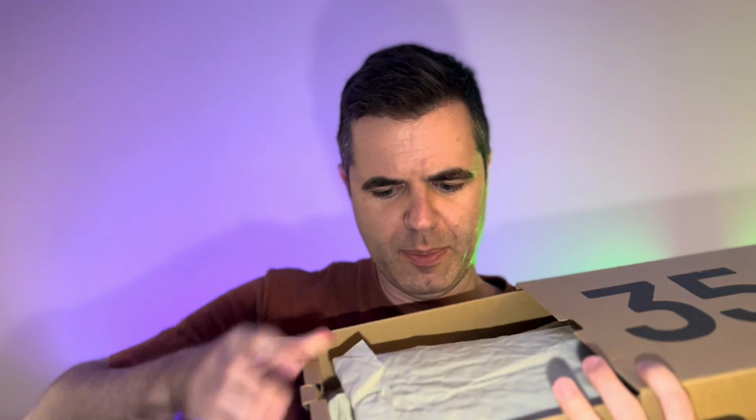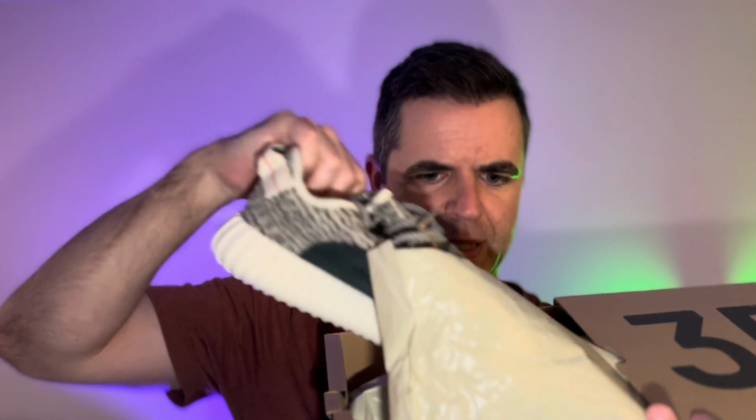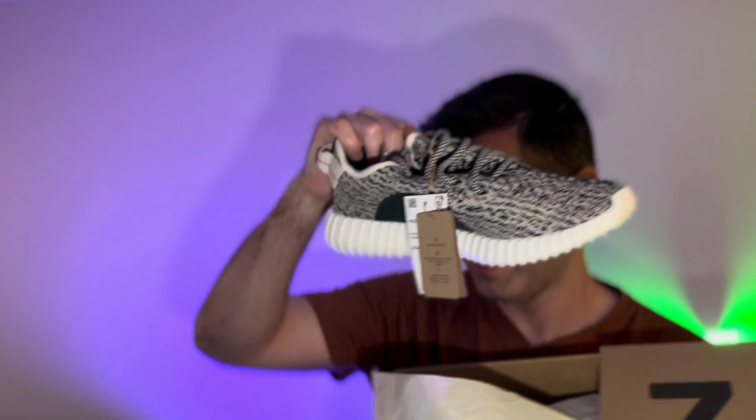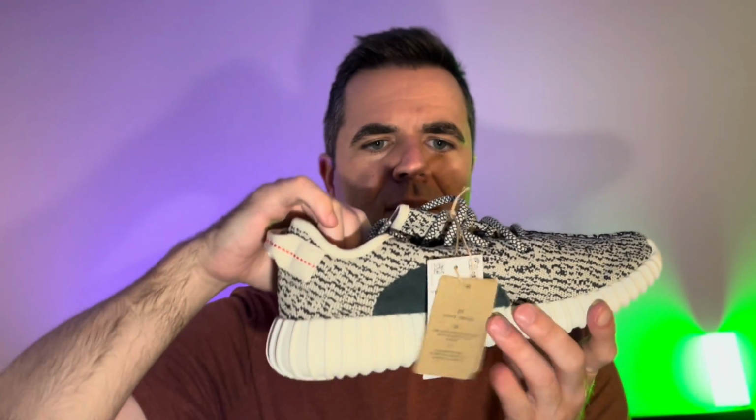Yes, it's the slide box. Well, this one's got a tag on it. And here we go. That's the Turtledove. Let's just, all right. We have, okay, so I almost feel like my foot could fit in that. Though, no way. It's very narrow.